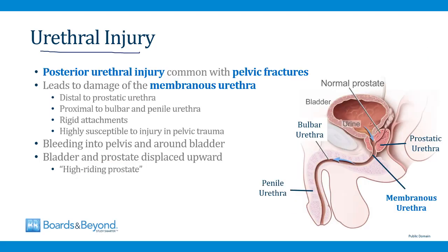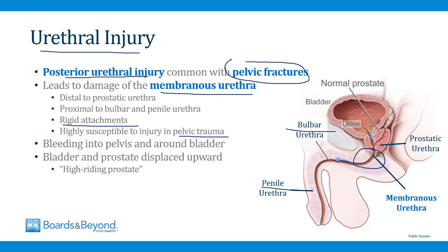Urethral injuries are divided into anterior and posterior urethral injuries. Let's talk about the posterior injuries first. These are usually caused by a pelvic fracture. And the most common area that's damaged in a posterior urethral injury is the membranous urethra. If you look at this drawing on the screen, the membranous urethra is here, just distal to the prostatic urethra and before the bulbar and penile urethra. And this section of the urethra has rigid attachments that make it highly susceptible to injury in pelvic trauma. And when there's damage to the posterior wall of the membranous urethra, it leads to bleeding into the pelvis, and that bleeding tends to push the prostate and bladder upward.